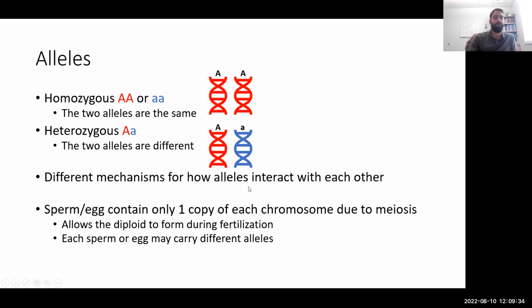And there's a number of different mechanisms for how these alleles interact with each other, which one may be dominant, or if they're going to be contributing additively, so combining the effects of both of them. It really depends on the trait in terms of how they're going to interact with one another, but that's what people like me try to figure out, so that you guys don't need to do that type of work. And we're diploid because of the way reproduction works in mammals. So the sperm and egg each contain only 1 copy of this, and then they then form that diploid during fertilization.